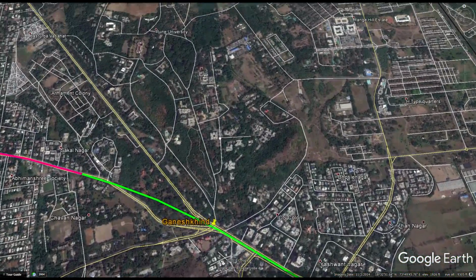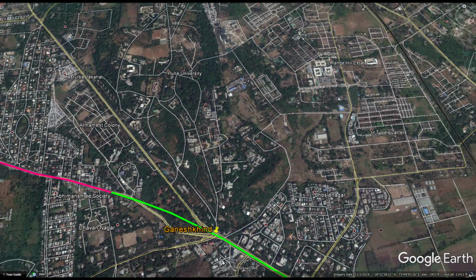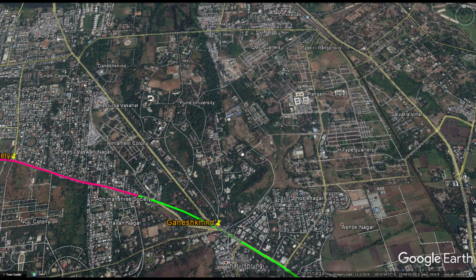Also, Ganeshkhind is just south of the University of Pune, and the university population in India is very similar to the university population of any other country, whether it's third world or first world. So the university population generally doesn't have a car, but it's still a higher end clientele. So this would be a big boon to the metro line. And Ganeshkhind turns out to be right on the southern edge of Pune University. So there you go. Lots of population here.